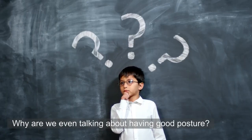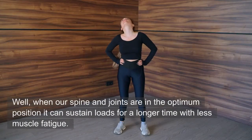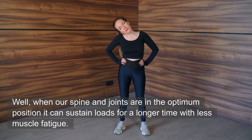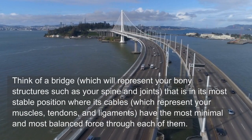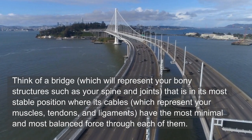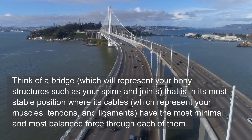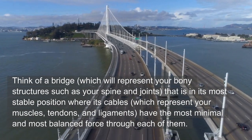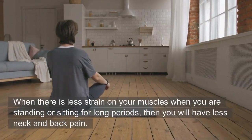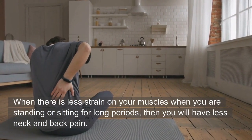Why are we even talking about having good posture? What's the point of good posture? Well, when our spine and joints are in the optimum position, it can sustain loads for a longer time with less muscle fatigue. Think of a bridge, which will represent your bony structures such as your spine and joints. That is in its most stable position where the cables of the bridge, which represent your muscles, tendons, and ligaments, have the most minimal and most balanced force through each of the cables. When there is less strain on your muscles when you are standing or sitting for long periods, then you will have less neck and back pain.